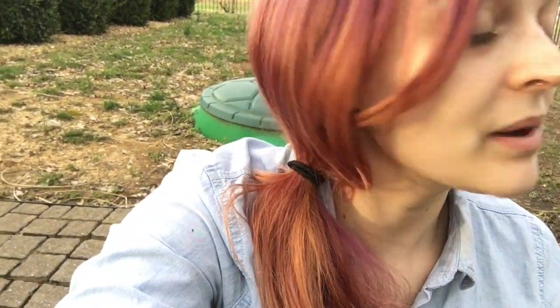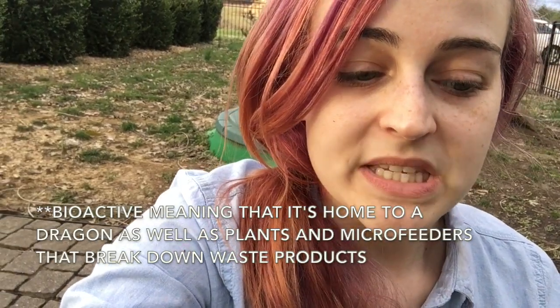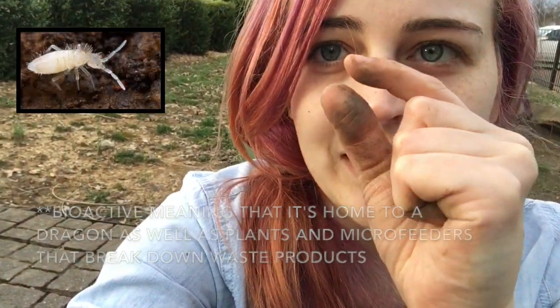Hello. So today we are outside at my parents' house digging holes, finding cleanup crew bugs, hopefully, and really anything that I think will help with the soil in the bioactive tanks in Dingy and Tugboat's tanks. So basically those are springtails, which are like itty bitty, teeny tiny little white bugs, your isopods, which are like roly-polies or wood lice or pill bugs, but we're in the south, so these bugs are roly-polies.